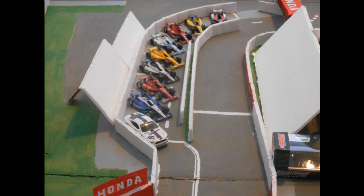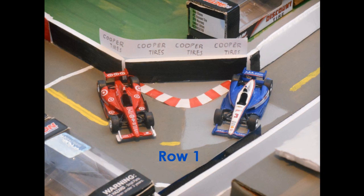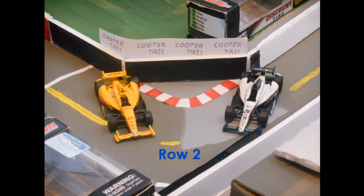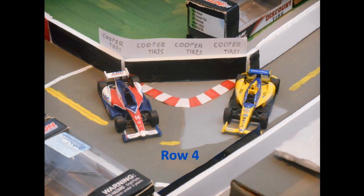And as the cars begin to roll off, let's take a look at the starting lineup for today's race. On row 1, Helio Castroneves, alongside him, Scott Dixon. On row 2 is Carlos Muñoz in the 26 and his teammate Hunter Ray in the 28. On row 3 is James Hinchcliffe in the 27 and Tony Kanaan in the 10 car. And on the final row is Marco Andretti, alongside him is Takuma Sato.